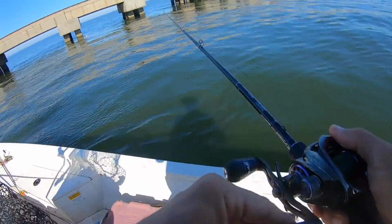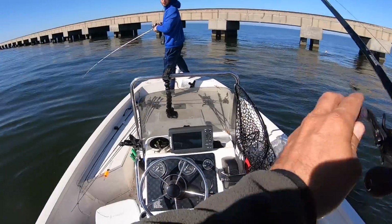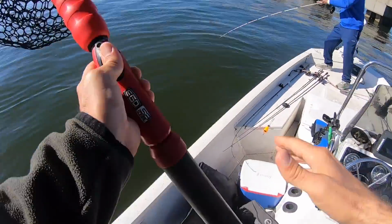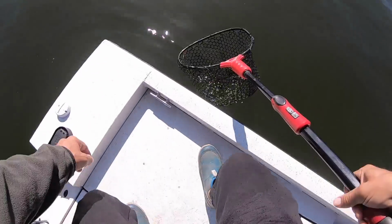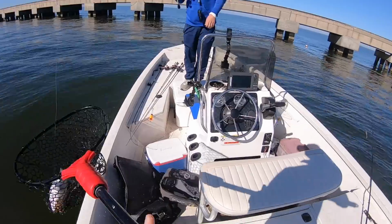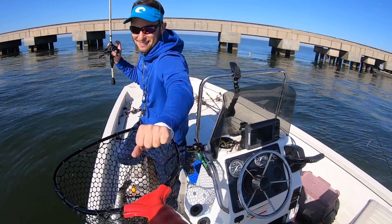What you got, Joel? Oh, that's a big trout. Is it? Netter? Oh yeah, he's a big trout. Man, is that gorgeous. Boy, is that a pretty trout. Good fish, bruh. Good fish. How about that net job? Yeah, that's pretty good.